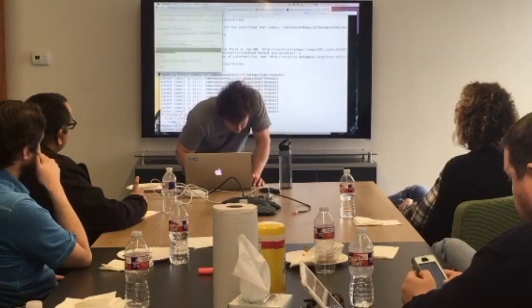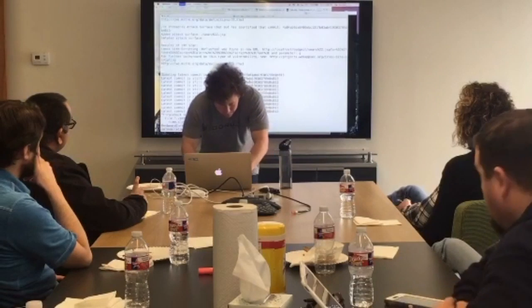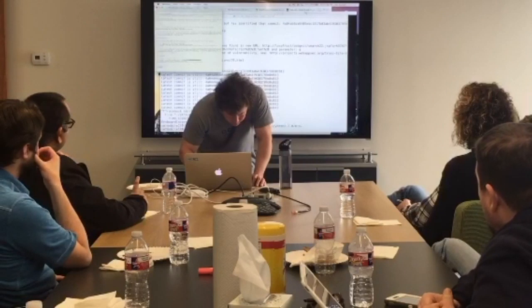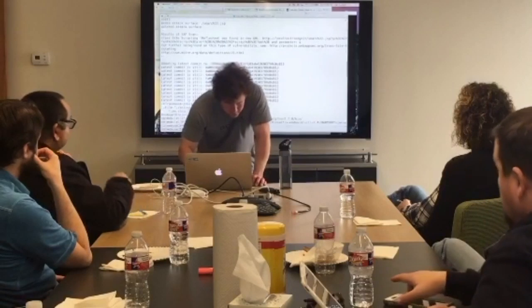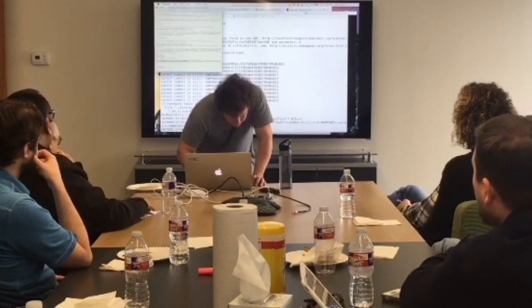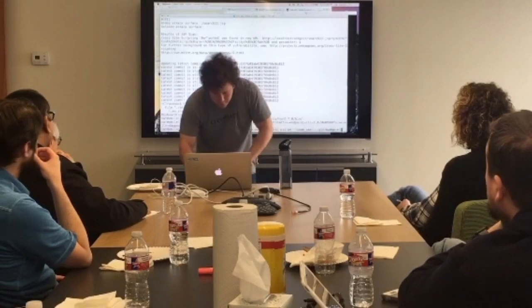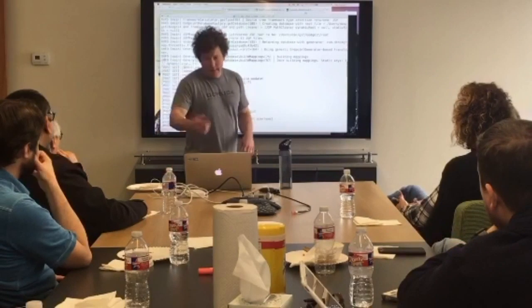Also, just to prove that I can do this, or that we can do this, and we can run this in Python, which is how I probably should have done this from the start. There we go. And so basically what the Python example does is just recreate the command output of the command line client.